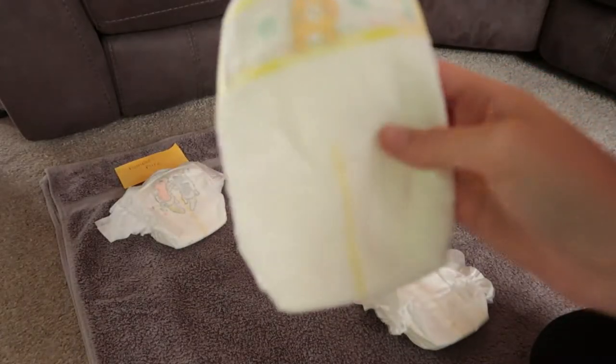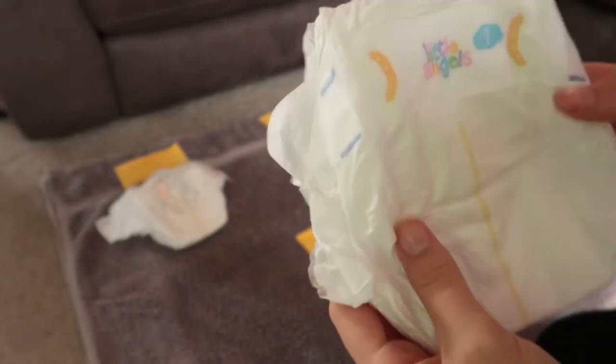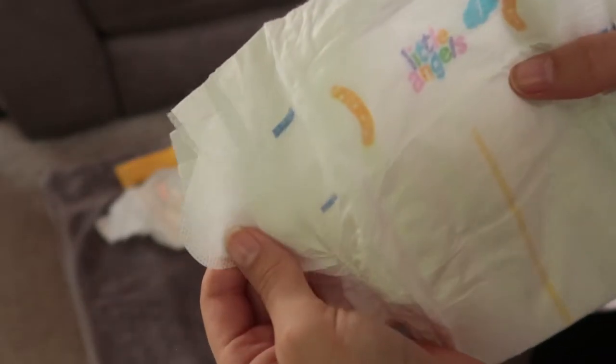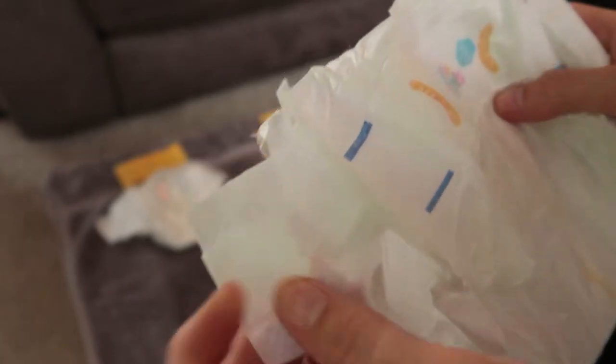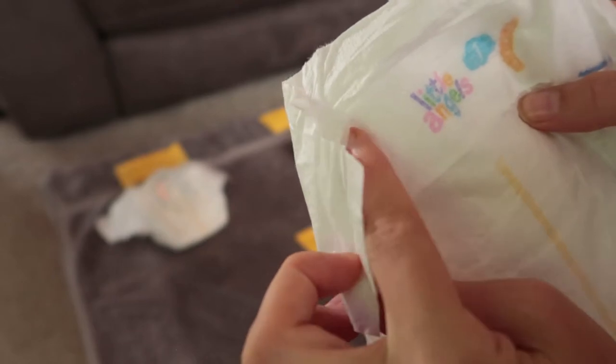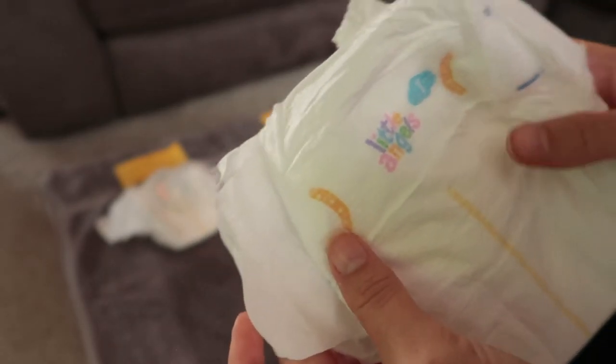And finally, we've got the Pampers New Baby. Oh, sorry, I forgot to mention on the Little Angels, obviously it has the wetness indicator, and they do have the tab lines as well. So if you are going out of the tab lines, you know when to size up.